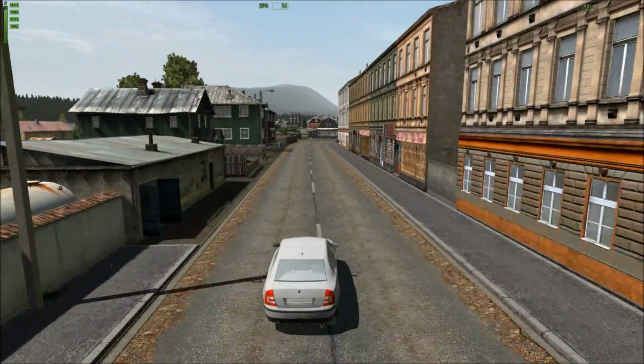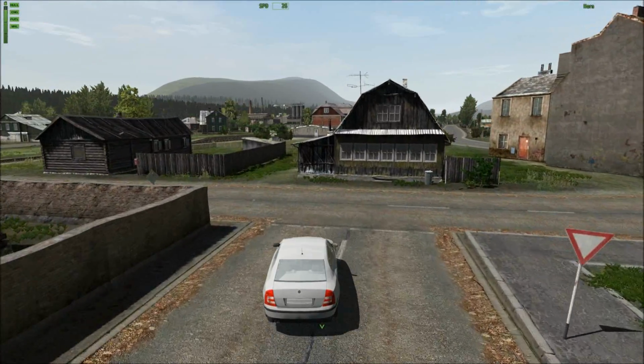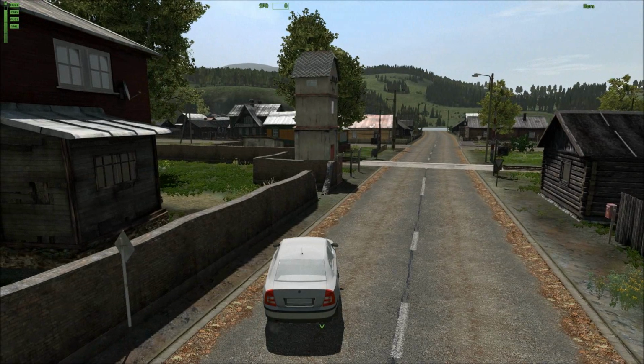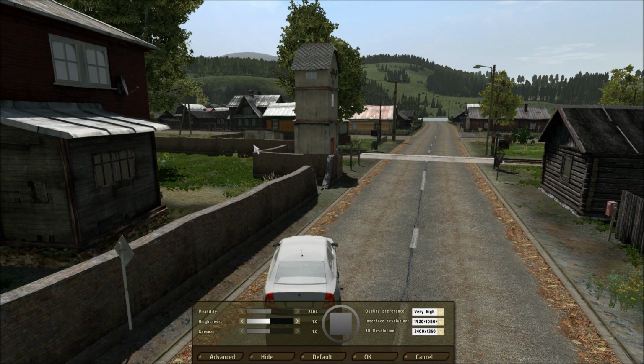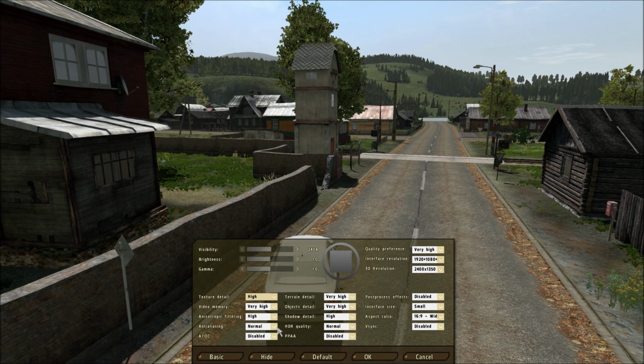I'm getting some very low frame rates because I'm in town, and don't forget the last time we were playing I upped my system specs quite considerably. In fact, let's have a little look at my system specs, because I think they're a wee bit high still. Yeah, very high. This is where I would play but not record on. I wouldn't record on Fraps for a YouTube video with system settings quite this high. So, terrain detail back to high, yeah, maybe knock that back to about 2 clicks.